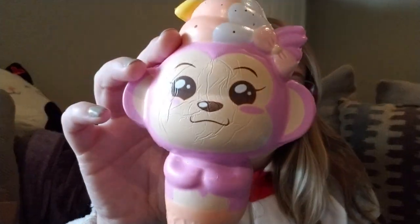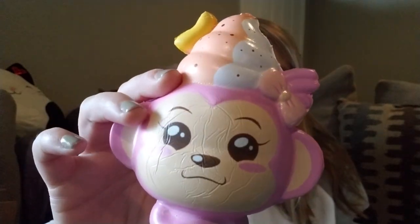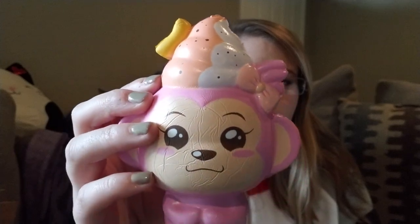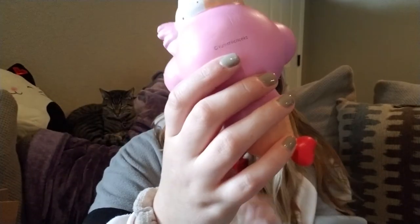I don't know. I thought this would be easy, and it's not. Okay, so, oh, look at her. She's got a scoop of some kind of soft serve on top, and then she's got the little banana. Cute little face. And a little ice cream cone tail. Now with my Yummy Bear, the heart came off. So this one probably will too.